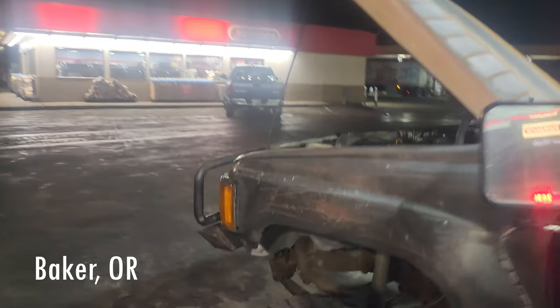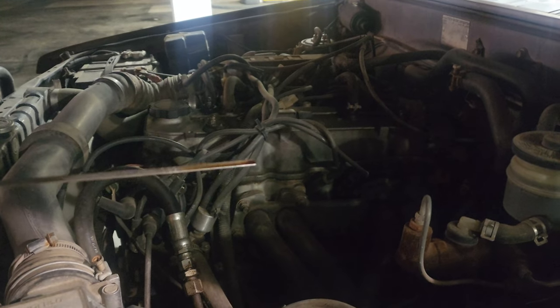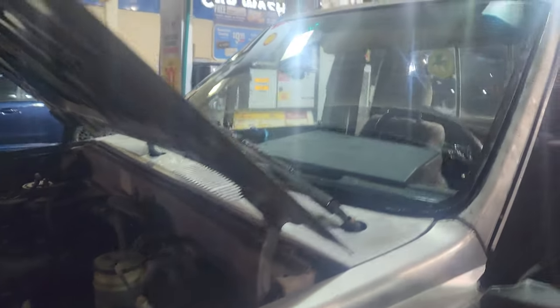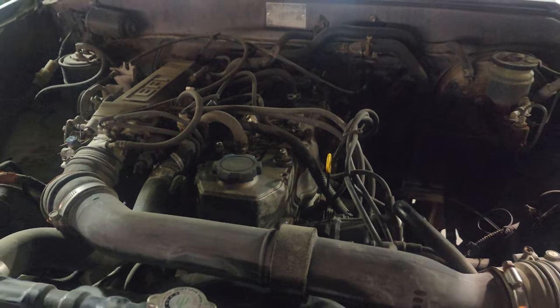We're in Baker, what state? Oregon. And it worked. We haven't dropped any oil since tightening the valve cover bolts. It's 32 degrees out and we're getting 18 miles to the gallon. So now that we're saving oil, we're burning through gas.